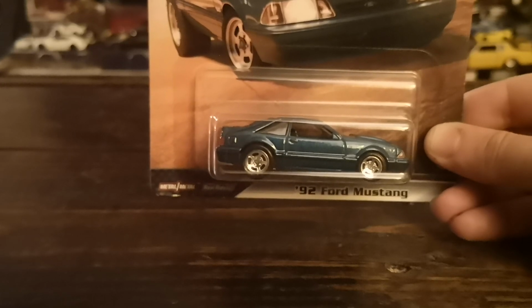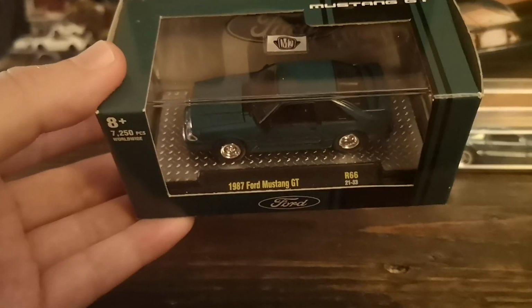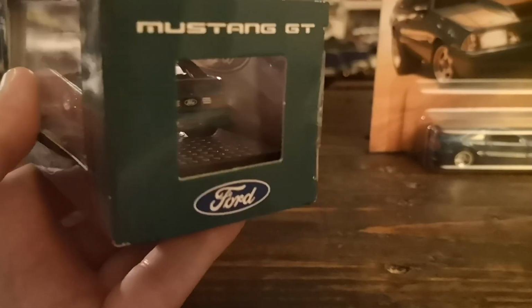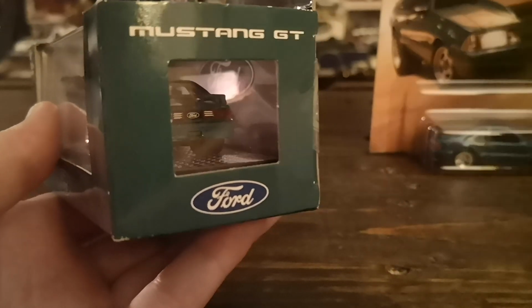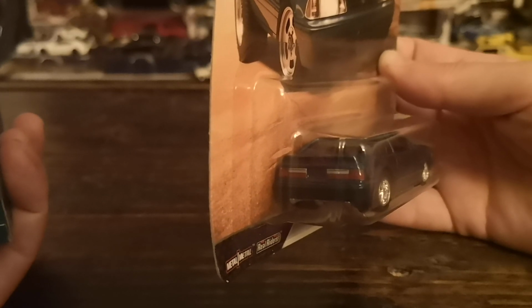The production ending in 93, being replaced by the SN95, and the M2, as you can see, is a 1987 model. Not a whole lot of differences, honestly. One difference that is definitely notable, the GT models of the Mustang did have, this is kind of hard to see because it is small, the slatted rear lights, whereas the LX50, as well as the Cobras, did have the non-slatted rear lights, which I personally prefer.